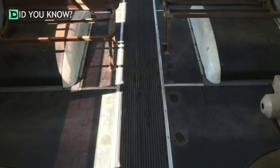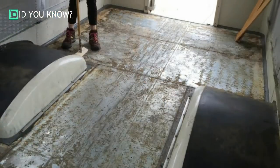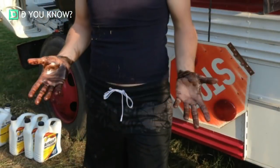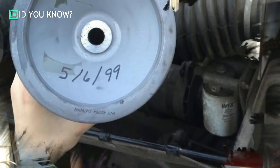They first went about removing the seats. You really get a sense of the amount of space that's actually available when they're out. This doesn't look like a fun job. They had to use an ice scraper to remove the old floor matting. While the floor scraping was being done, work on the engine was also commencing. I like that both of these people are getting their hands dirty with this project. They really are true DIYers.